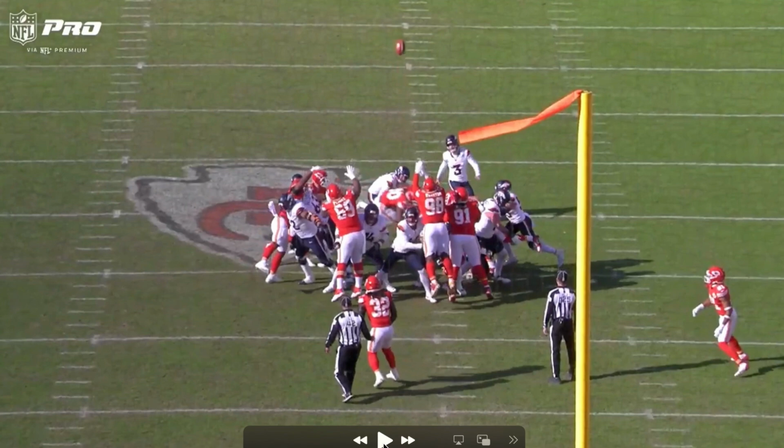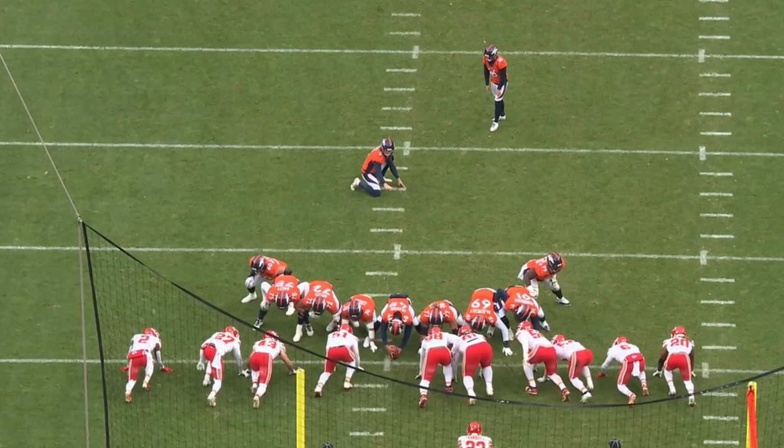All right, so now let's jump over to a field goal that the Chiefs blocked against the Broncos the last time they played in 2023, a game where the Broncos beat the Chiefs in Denver. All right, now we're back in 2023. This is in Denver. The Chiefs were playing the Broncos. The Chiefs ended up losing this game, but they blocked a field goal, and it's important to see how they did it to kind of inform you as to what they ended up doing to block this field goal to win the game this year.